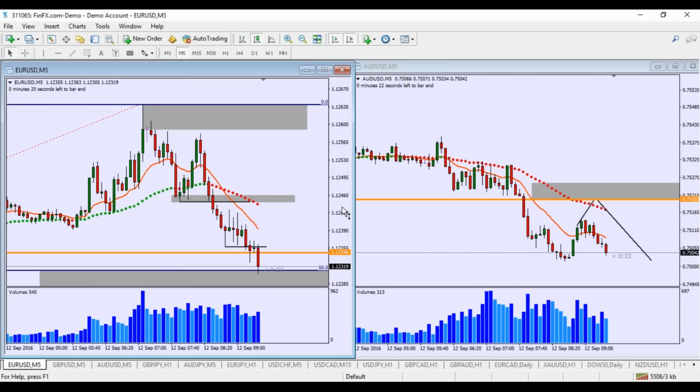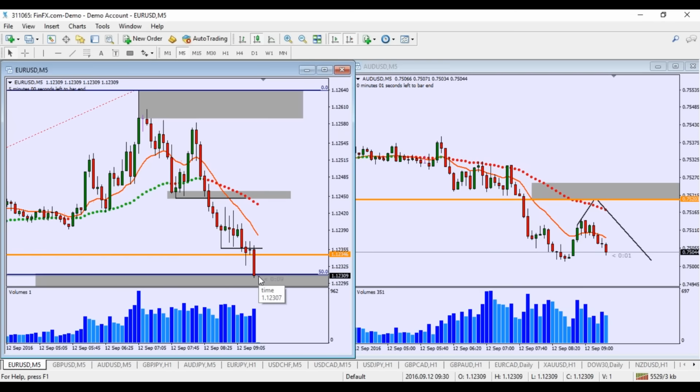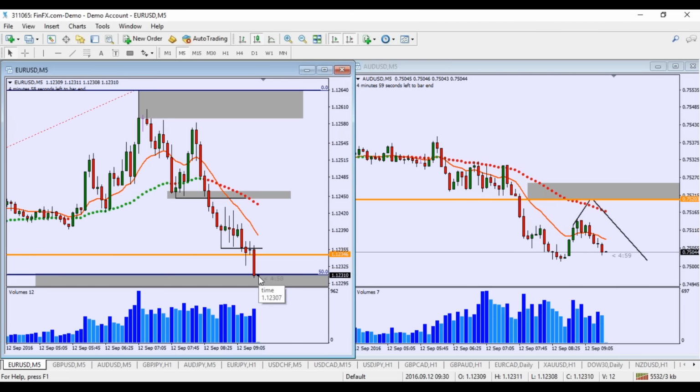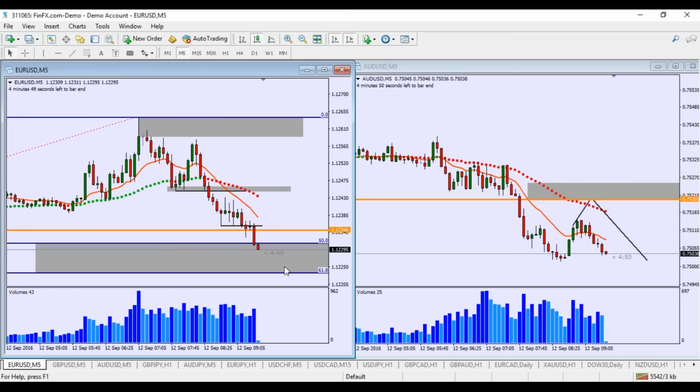Okay, so 50 fib here, very important. We're going to see the reaction. There's typically going to be some increase in demand at this area. You see, there it is. Nothing horrible though. So that's looking good. Really, if you look at it, it's about average. Pretty aggressive selling too.